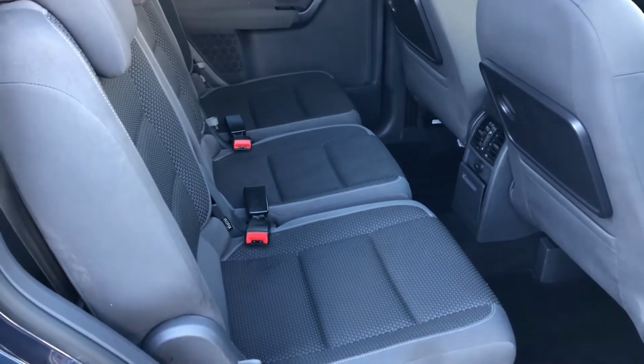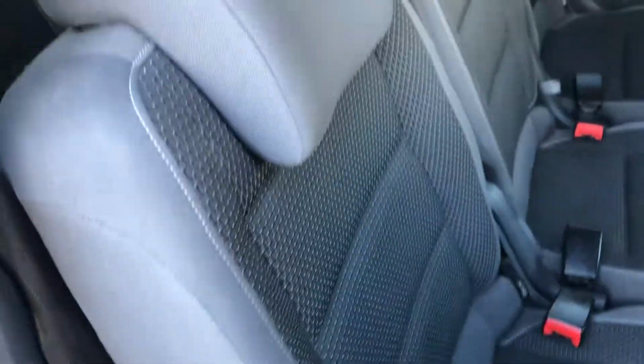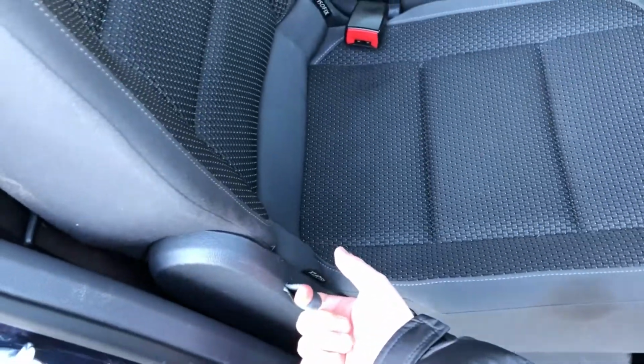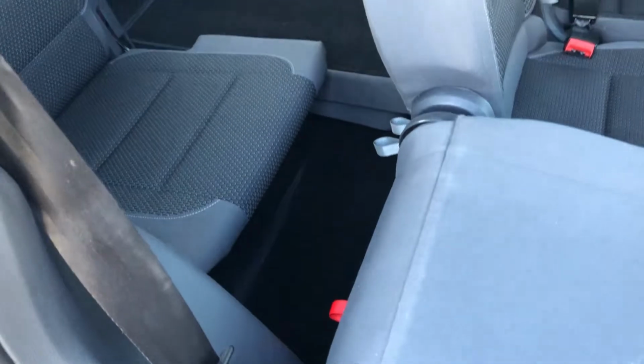3 full-size rear seats, which do slide forward and backwards. And to get access to the third row from the second row, you pull down on this tab here. The back of the seat folds down, and again, to pull it back up, you pull that tab there, and with the other hand you can raise it back up. So moving on to the front of the TOURAN.